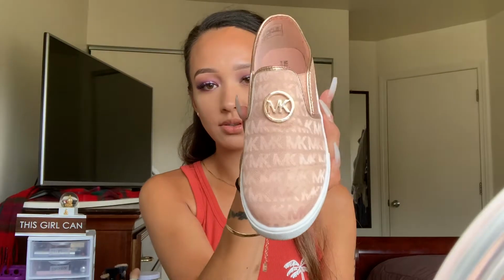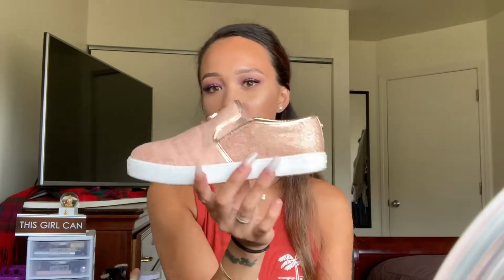And last but not least, I have these shoes here. They're just Michael Kors shoes. I think I paid 25 bucks for these, and they're little slip-ons, and I have a small foot, so mine are a size 6. But they were really cute. They actually run big. I tried on a 6.5 or a 7, and they were too big. My normal universal size is 6.5, so I had to go a half size down.